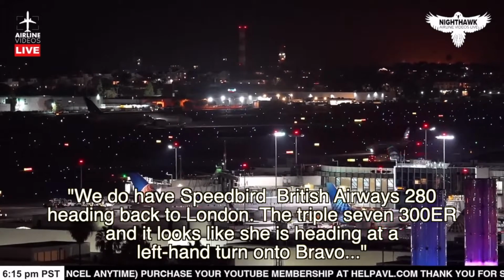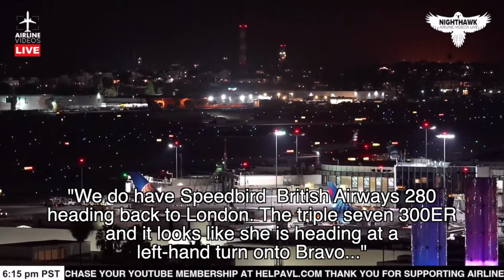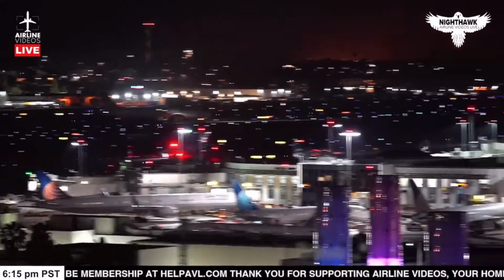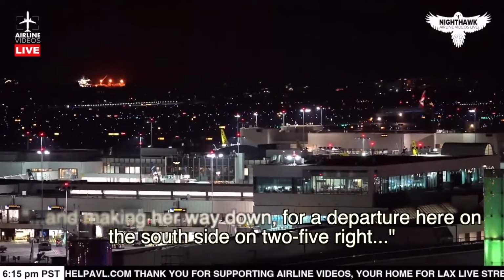Do have Speedbird, British Airways flight 280 heading back to London. It's the 777-300ER. It looks like she is heading, made a left-hand turn onto Bravo. We'll be making her way down for a departure here on the south side on 25 right.